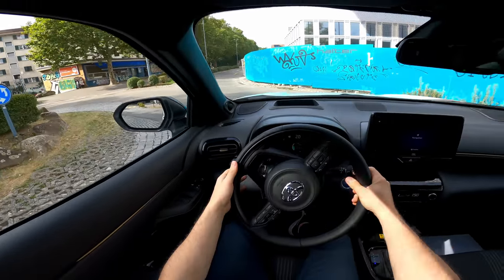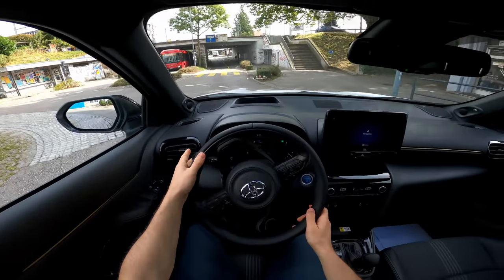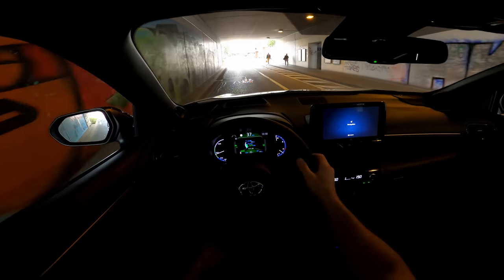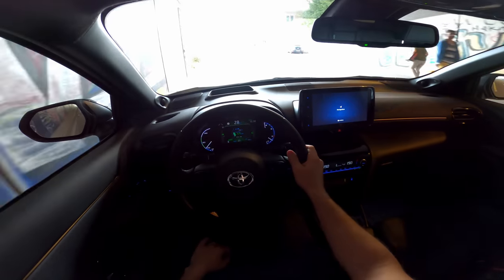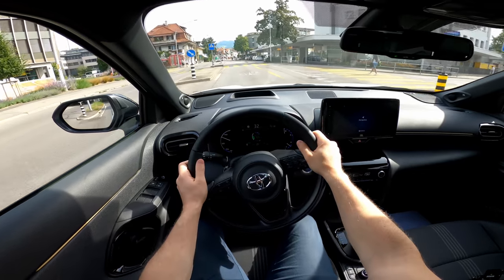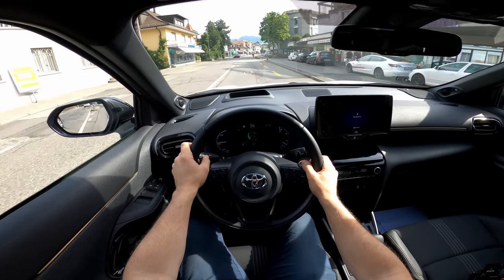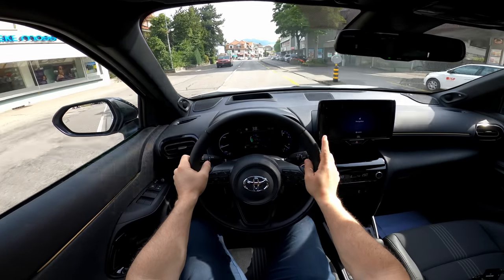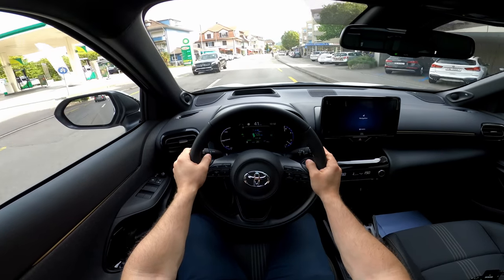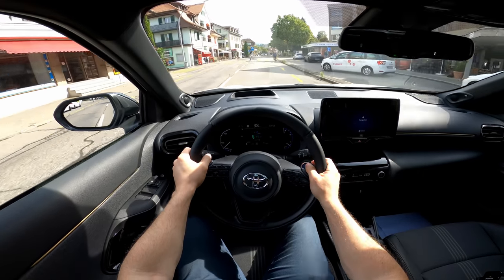Also in the roundabout, it's doing quite a good job. You can see, you can turn around very easily. Curious about the consumption. We have 5.9 liters consumption until now. Keep in mind the car is relatively new, so it will need around 5,000 kilometers, then the consumption will be lower. That's something to keep in mind.